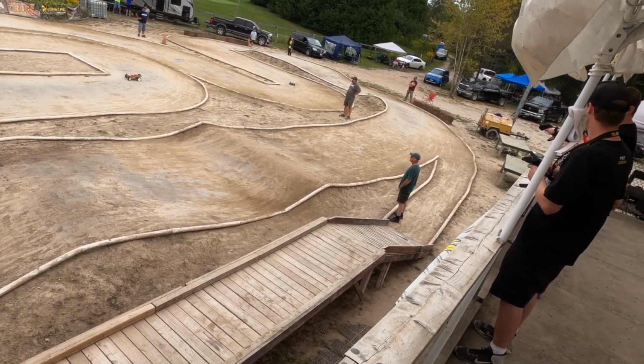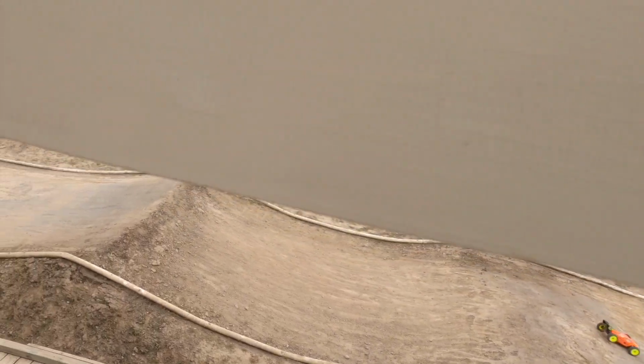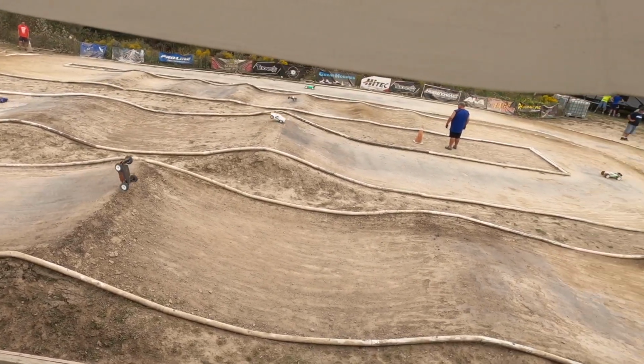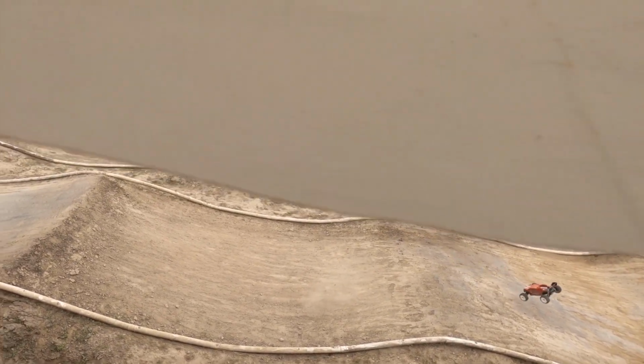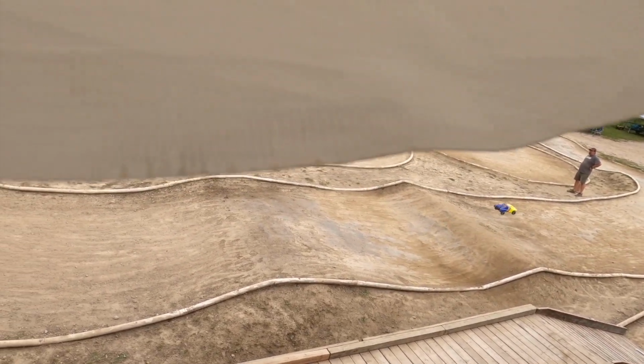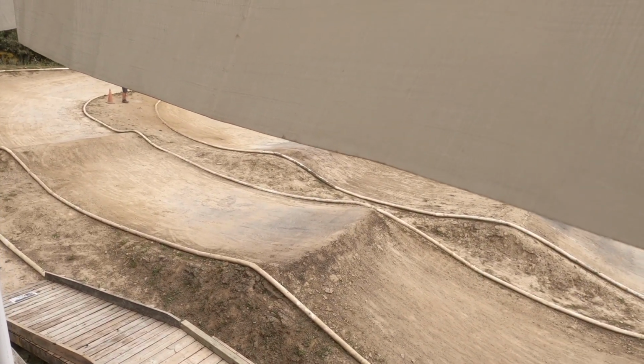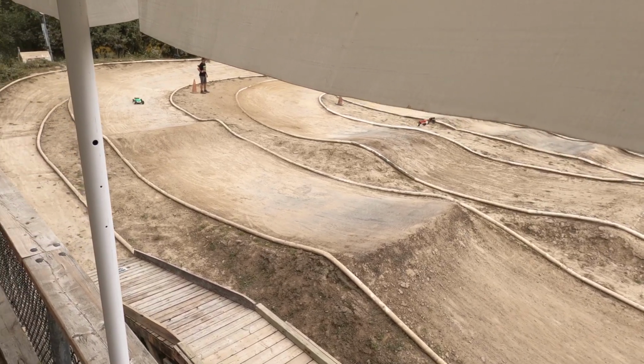Wyatt moving to the back south side of the track over the table. Truck's looking real good there. He's got a pretty comfortable lead over Sheldon. I'm showing about 12.2 right now. And Sheldon just took a little bobble in the front here, so that'll cost him a little bit of time. Gerald is sitting about 14 seconds back in the number 3 of the E-Truggy.